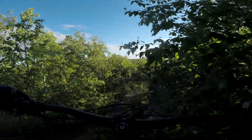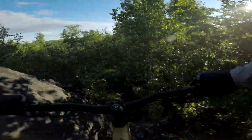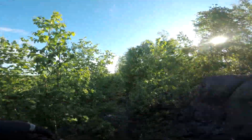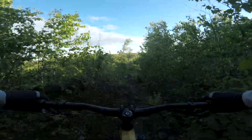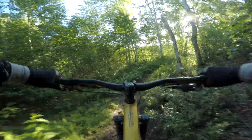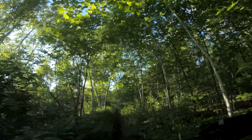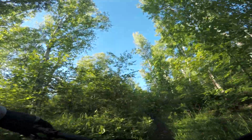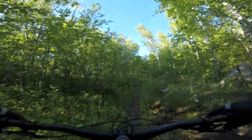Oh, that tree branch makes this even more spicy. That's a pretty techy rock roll. If you stay to the left, it's easy because there's actually a rock that goes from top to the bottom. I need to bring a weed whacker out here. That's a good rough bit. And now there's a bit of a little climb back up to reset. And then there's like a little jump line. I'm not going to do it because then I'm going to have to climb a bunch of stuff again. But it is a fun trail. Instead, I'll show you another one of the many shortcuts here.